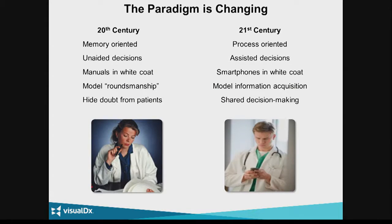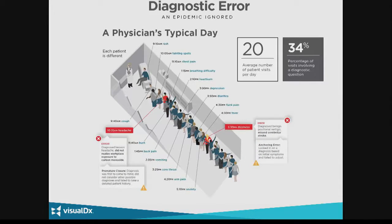And so we're living through this transition, and certainly my career has lived this transition. When I was in medical school in the 80s, we had no computers, and we certainly had no smartphones. The paradigm was memory-oriented: during the first 2 years of medical school you're reading, third year you're apprenticing, fourth year you're doing your electives. The idea is that you'll be a great student, a great resident, and you'll get it all in your brain. And then when the patient comes in, you're just an expert.